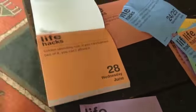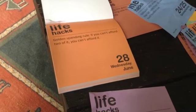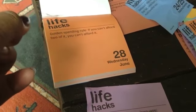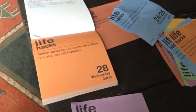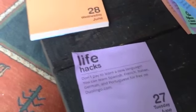I get what they're saying. I think it's probably for smaller items, like scrapbook supplies. If you're going to go buy gel medium and it costs $30 and you can't afford to buy 2 of them, maybe you shouldn't buy one. Stuff like that. But I don't know. I just don't agree with that one so much. But anyway, yeah, so I forgot those ones.